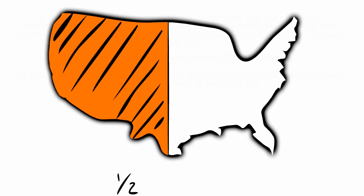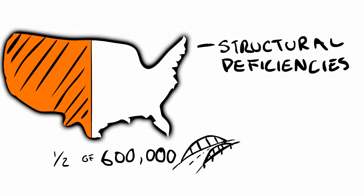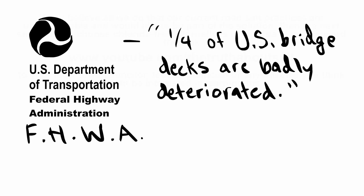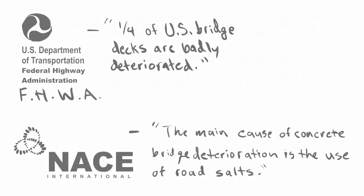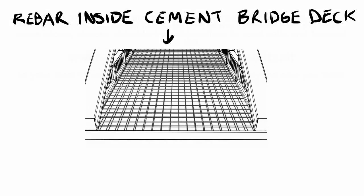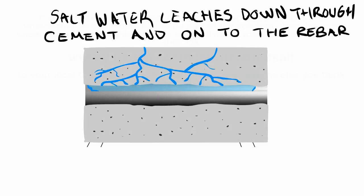Approximately half of the nearly 600,000 bridges in the U.S. federal highway system have structural deficiencies or are functionally outmoded. According to U.S. Federal Highway Administration FHWA estimates, a quarter of U.S. bridge decks are badly deteriorated. According to the National Association of Corrosion Engineers, NACE, the main cause of concrete bridge deterioration is the use of road salts. The salts cause the steel reinforcing bars and other steel components supporting the bridge to corrode.